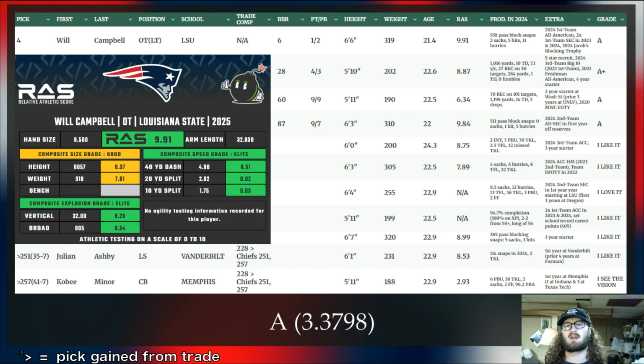A 6'6", 319-pound tackle with all the effort and the motor in the world. Like I said, all the athleticism, very strong player as well. Going to be 21 at the beginning of his rookie season. Going to turn 22 towards the very end of it. Put up a 9.91 RAS. Like I said, this guy moves exceptionally well. Gets off the ball. Very high motor player. Very, very nice work ethic.